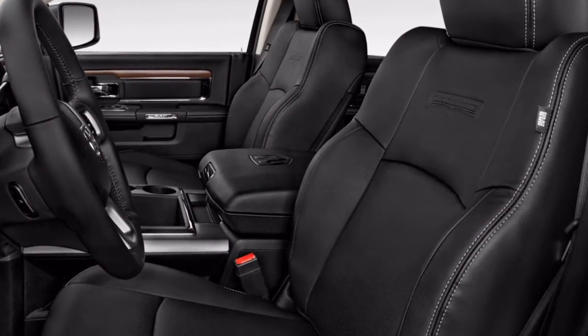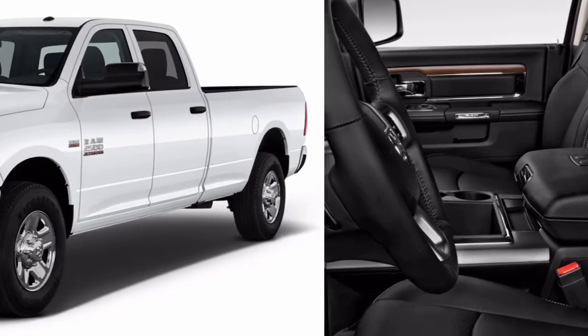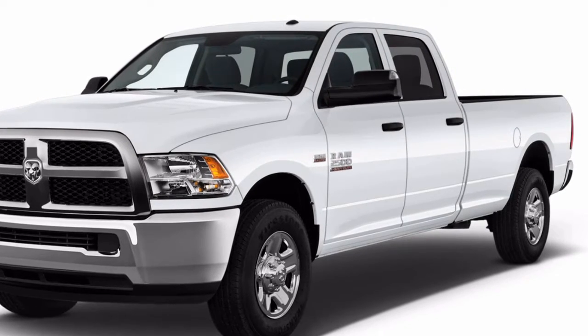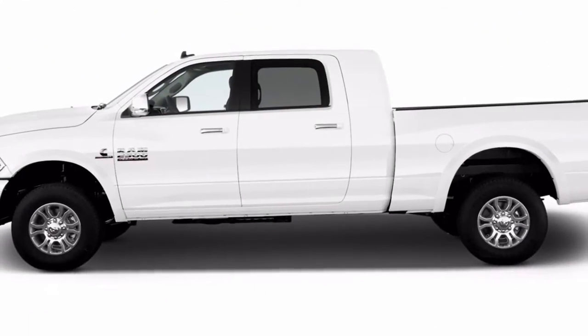The better choice for most customers is the 6.4-liter V8 rated at a stronger 410 horsepower and 429 pound-feet of torque and matched to the same 6-speed automatic. It's smooth and strong, though extremely thirsty.